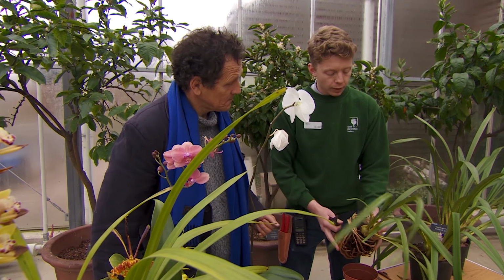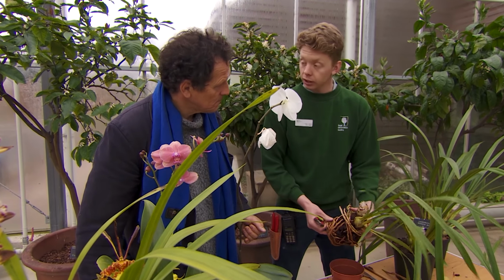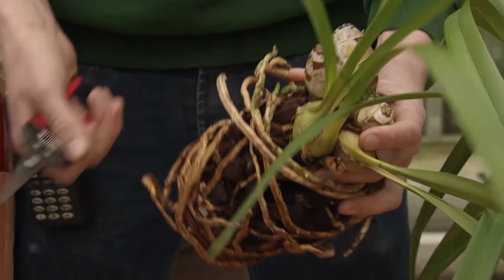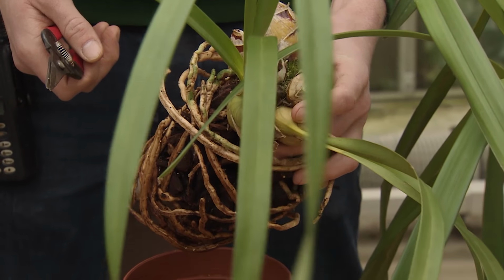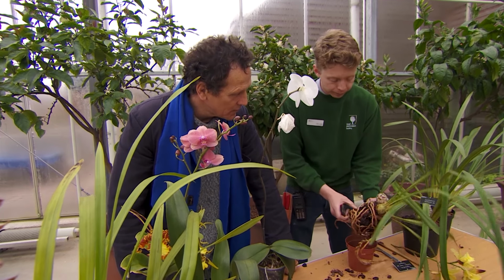No, well, with this orchid, it's quite a small cymbidium. It's not very big. I'm actually just going to tidy it up, and I'm going to put it straight back in the same pot it came out of. Right. So now I'm going to be quite brutal with this orchid, and I'm going to take a third of the roots off the bottom.